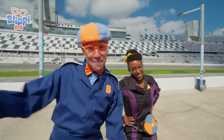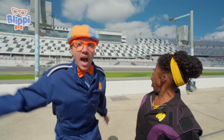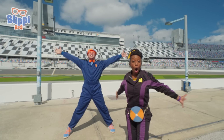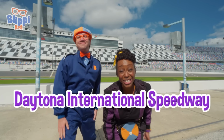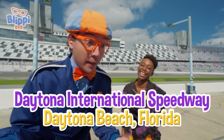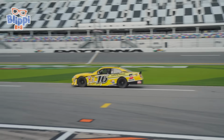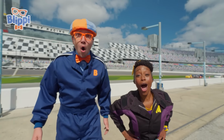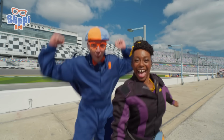Hey! It's me, Blippi! And hey, it's me, Meekah! You see what I see? Whoa! A giant racetrack! We're at the Daytona International Speedway! In Daytona, Florida! And hey, Blippi, look! Colorful. I think we should take a closer look. Yeah. Woo-hoo!